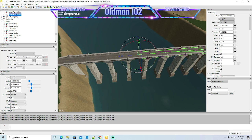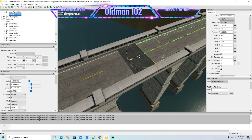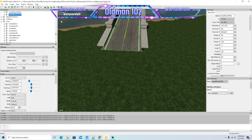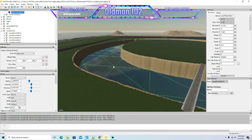And all right, let's make this one a little bit longer. And we'll take this one and slide it down a little bit. And we'll make this one a little bit longer. And now we're going to have to pull the ground up just a little bit over here as well, I think. Or is that one? No, that one's pretty flat. All right, so that's going to get us a bridge over here.